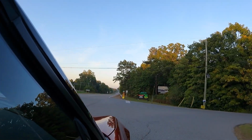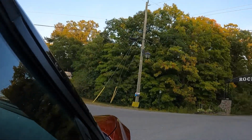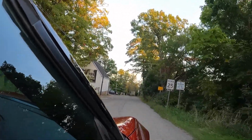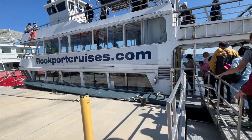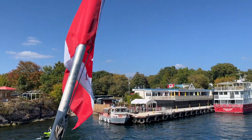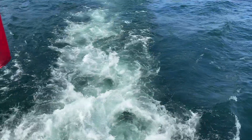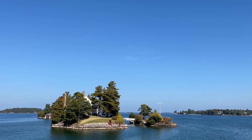Another essential experience here in the Thousand Islands is a boat tour, and there are several that leave from different ports on this side of the river. One leaves from Kingston, another from Gananoque. We took one from the village of Rockport, and this one is interesting and efficient because within an hour, you can go past most of the most desirable islands to see some features, like the one that's by legend said to be the shortest international bridge in the world.